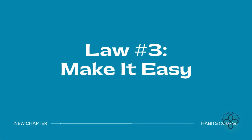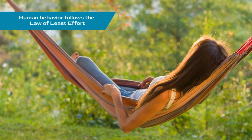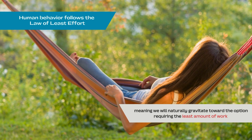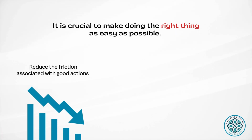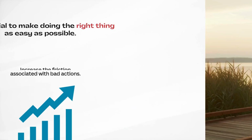Law number 3. Make it easy. Human behavior follows the law of least effort, meaning we will naturally gravitate toward the option requiring the least amount of work. It is then crucial to make doing the right thing as easy as possible. This means we should reduce the friction associated with good actions and increase the friction associated with bad actions.